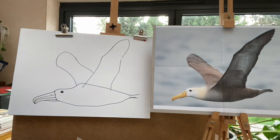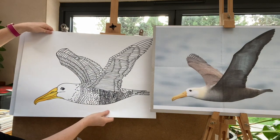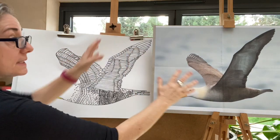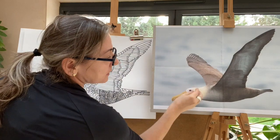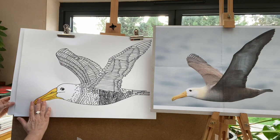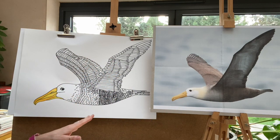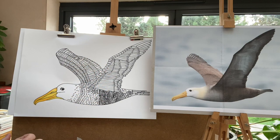So now what I'm going to show you is what I've done after. Here is the drawing I've done before. And now it's all about the details, the inside of the wing, especially the wing, but also how to give that transition from white to dark here. I didn't want to go into colors, I just wanted to color the beak. But once you've done that, if you want to put more colors or paint, that's up to you. But me, I just wanted to do more of a graphic design of the bird.